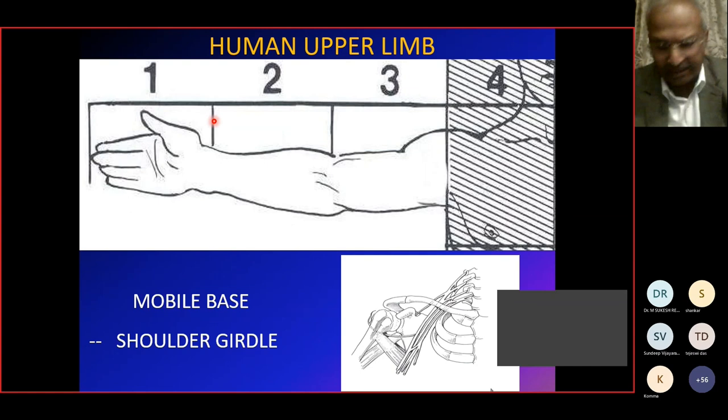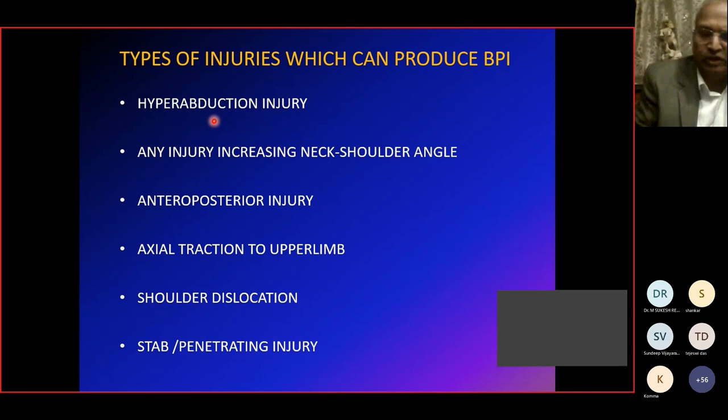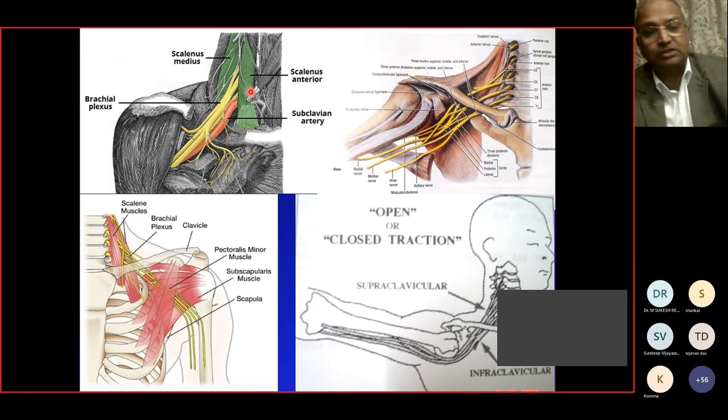The human upper limb is very mobile, unlike the lower limb where the pelvic girdle is very firmly stuck. The shoulder girdle is very mobile. So because of this, all kinds of injuries can pull this plexus in various directions. And as they emerge from here, it is between these two muscles, the scalenus anterior and the medius. So these muscles themselves can act like a nutcracker and crush those at the rami, ventral rami level.